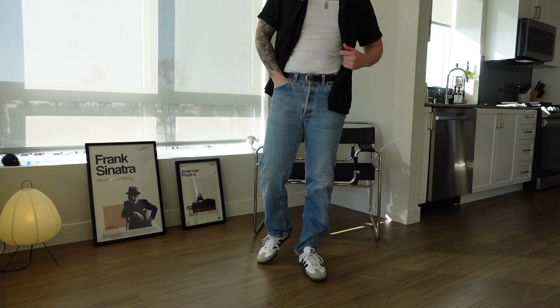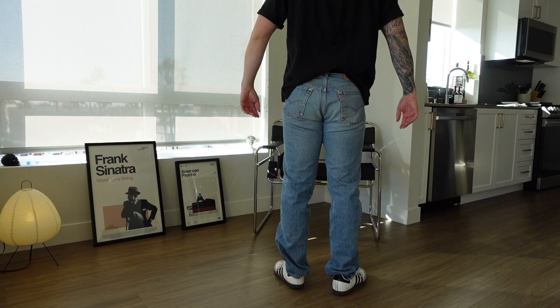As you guys can see here, they are longer in length, so I am gonna get them hemmed. But other than that, it's gonna be a perfect fit. I would say if you are looking for a good fitting pair of jeans, try to find the 501s from the 80s. A little harder to find. If you can try them on, that'd be great, but definitely check the tag inside of the jeans.